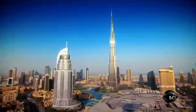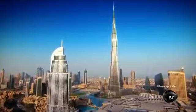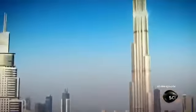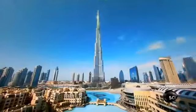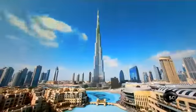The city's most visible techno-marvel is the Burj Khalifa. Half a mile high, almost twice as tall as the Empire State Building. It's the tallest skyscraper in the world.